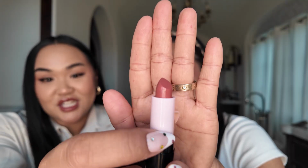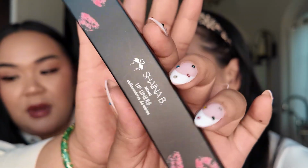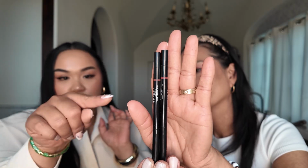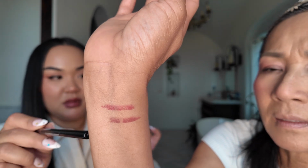This is such a pretty shade that we would use on a daily basis. This is the Shayna B Miami Lip Liner Set with 2 lip liners. This one is Blush Bay and this one is Berry Beach, the darker one. I would use the darker one, the Berry Beach, and then you would probably use the Blush Bay one. I like the top one. You can keep this one and I'll keep this one.